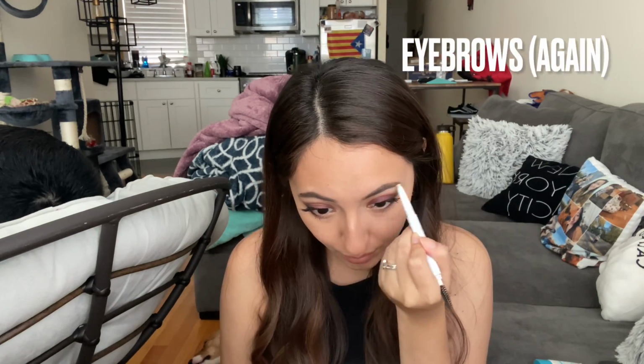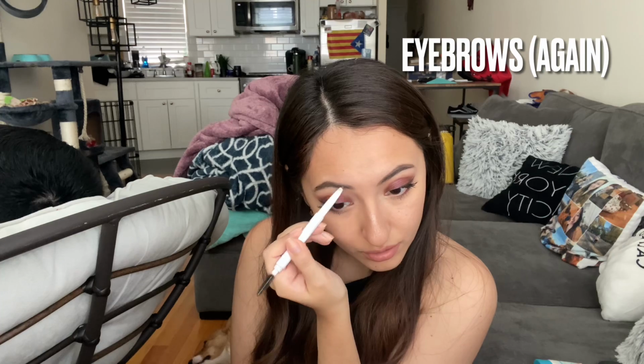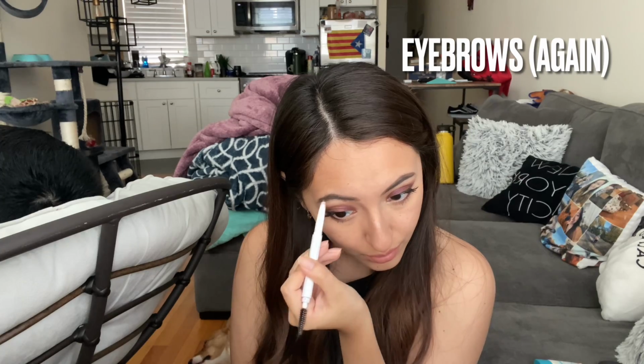This next step is completely optional. I'm just going to go in with my e.l.f. eyebrow pencil and really fill in those gaps and sparsities that I have seen throughout my makeup look, and just really create a very bold and more defined eyebrow look. But if you like the way you look already, skip this step.